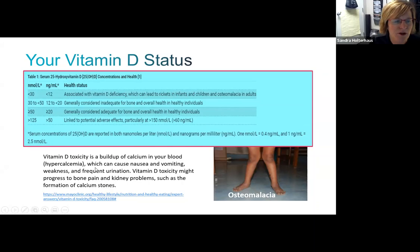I did put a little information down here on vitamin D toxicity. It can cause nausea, vomiting, weakness, frequent urination. It also might progress to bone pain and kidney issues. It can contribute to those calcium stones if you have high levels of calcium in your system as well. So knowing your vitamin D status can really be a good first step.